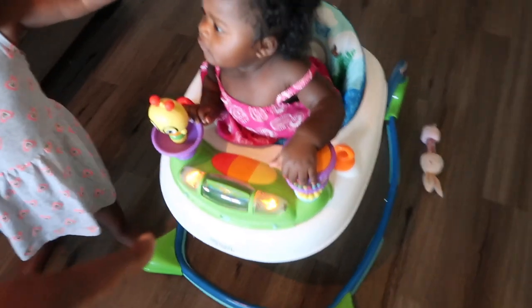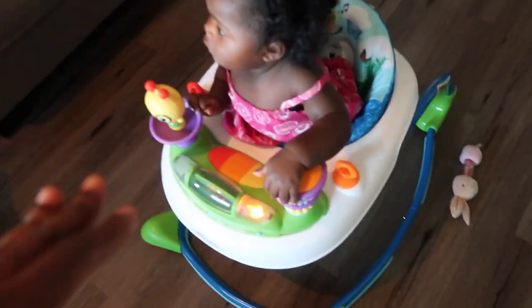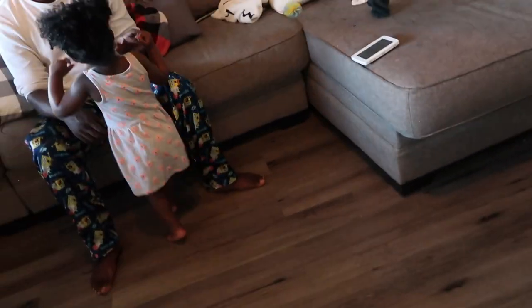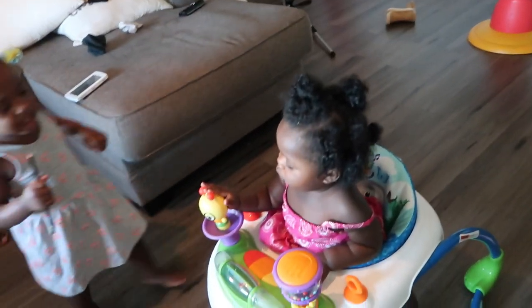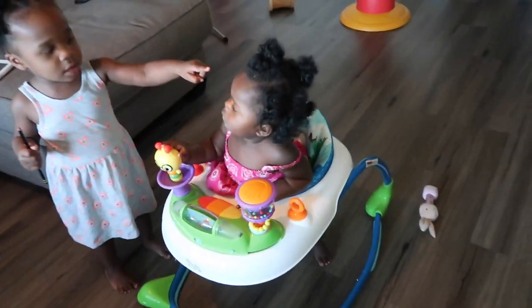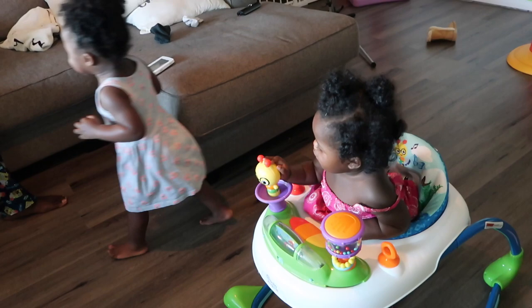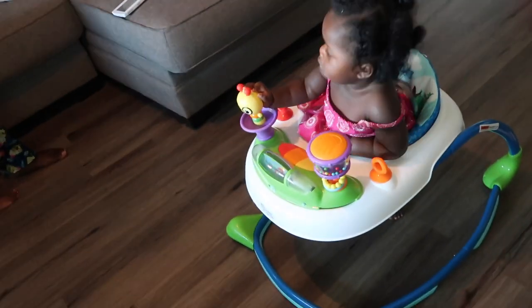I love the toys because I know that's the type of toys that she likes to slam things, roll things, hit things, beat on things. That's her kind of thing. She slapped it. Stop touching me. What you keep doing? I don't know what this game is. Noelle is so confused.